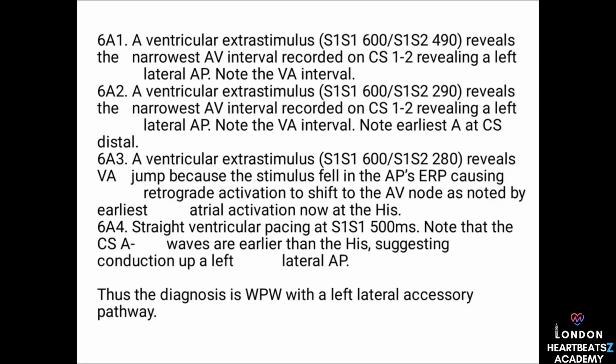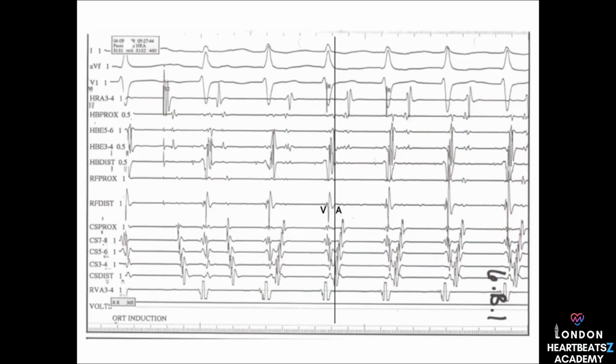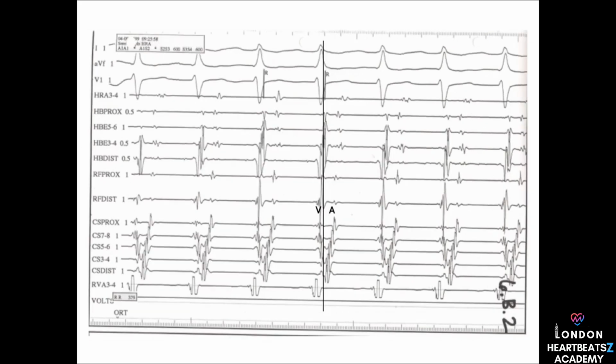WPW syndrome, okay. It's amazing how we can use these figures and these pacing techniques to pinpoint the location of that pathway. It is pretty amazing. Yeah. Now let's move on to figures 6B1, 6B2, and 6B3. We're looking at induction of orthodromic AVRT using atrial extrastimulus pacing. So now we're triggering the kind of AVRT where the signal goes down the AV node and then back up the accessory pathway. Right. In figure 6B1, we deliver an atrial extrastimulus, and that induces orthodromic AVRT.